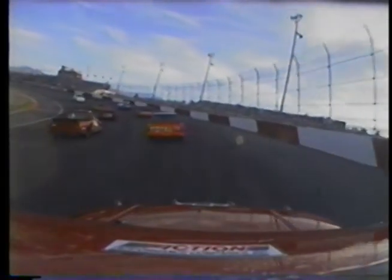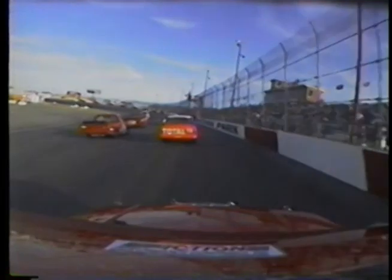Around the pace car and back to pick up the tail end of the field goes the Dodge of Walker Evans. We are very close to a restart here.